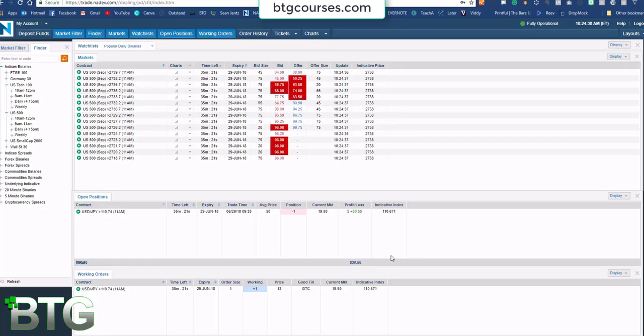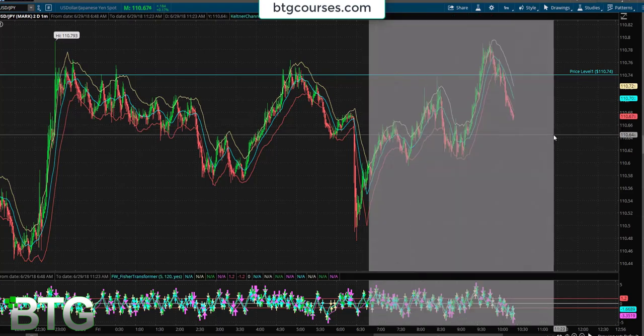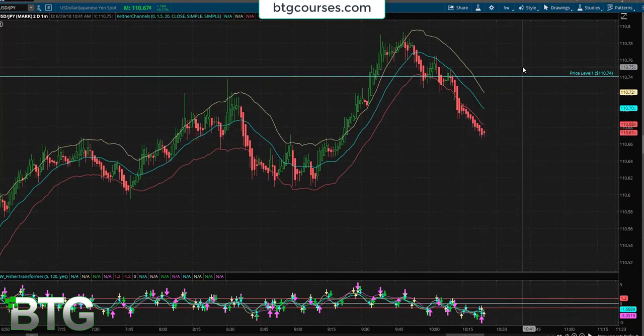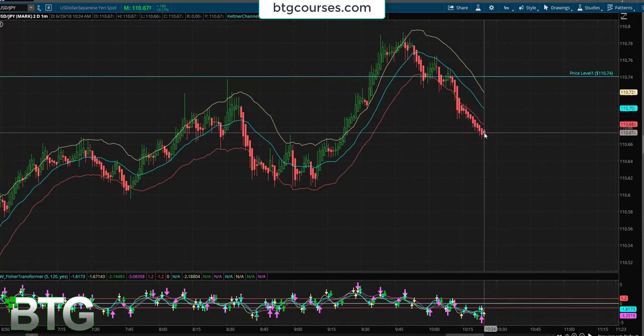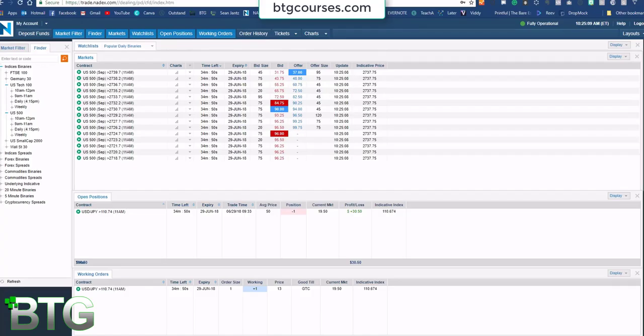Got a decent little move down here. Still got my TP order in at 13. You can see the chart here. You can see how the sell-off really came in strong. The thing I'm a little concerned about is that we are forming a 1-minute candle buy trigger here. So this is when you need to start thinking about, hey, do I just need to go ahead and take my profits on this bad boy? Because this is likely going to start cycling back up and taking away some of that green.